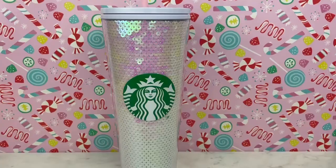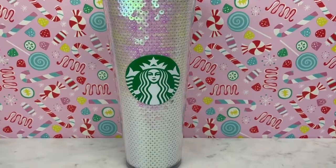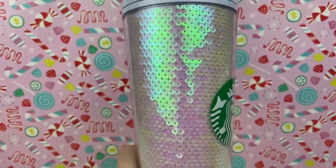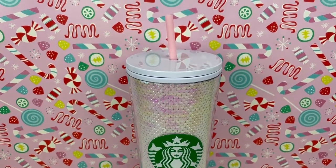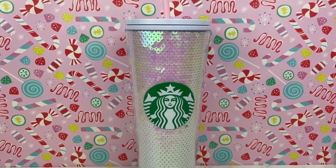Next is this white and pink sequin cold cup. And this one has a little bit of a color change thing happening because the sequins are iridescent. So from some angles it's more white, from some angles it's more pink, and it changes as you move it. It's really pretty. The lid is white, but the straw is light pink. It holds 24 ounces and it's $18.95.